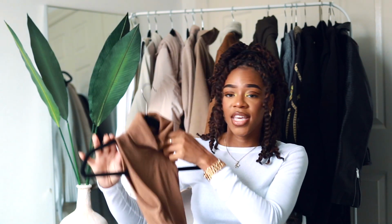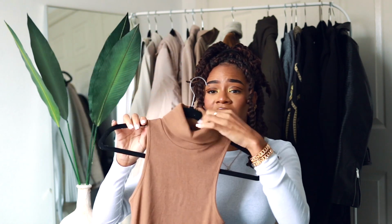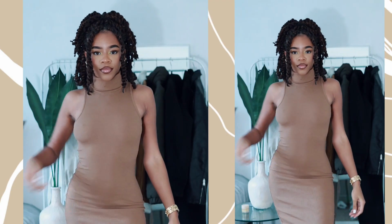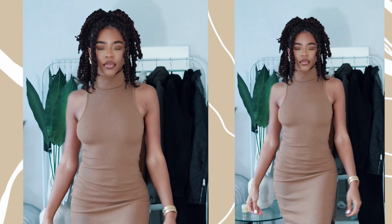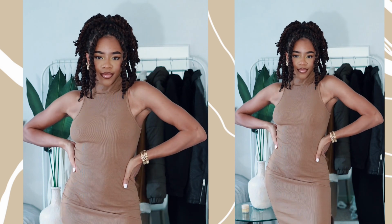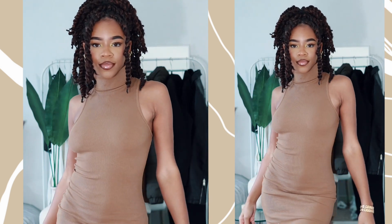Also guys, sorry about the lighting, it's raining outside, so the lighting is getting weird, but this is a dress that I picked up from Zara, and it has a collar, like a high neck turtleneck situation, and it is short sleeve. It's also really ribbed and long. This dress is everything. Imagine this with a long trench and some cute shoes. This is definitely a vibe.